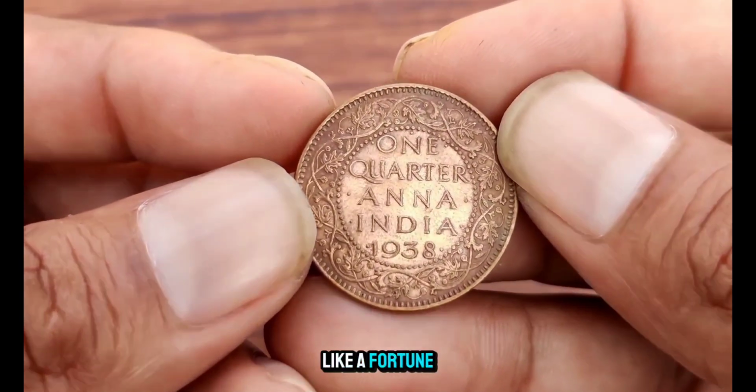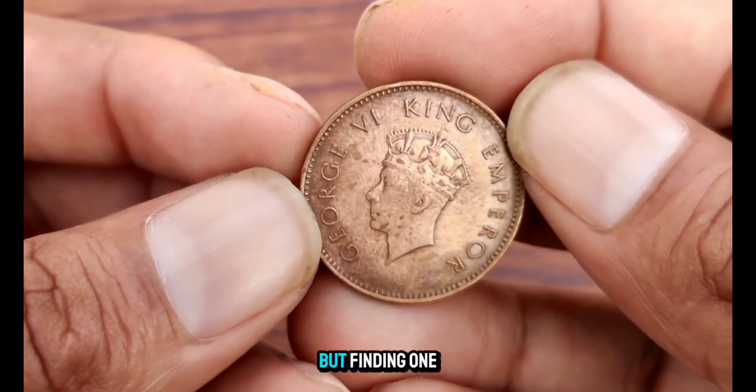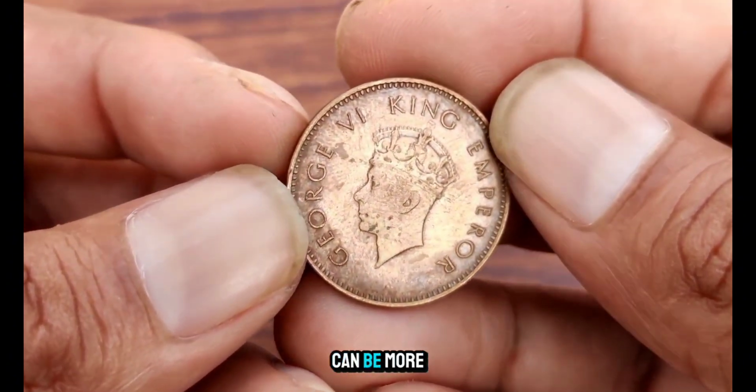This may sound like a fortune. It's important to remember that the quarter anna is a relatively common coin in lower grades, but finding one in very fine condition or higher can be more challenging.